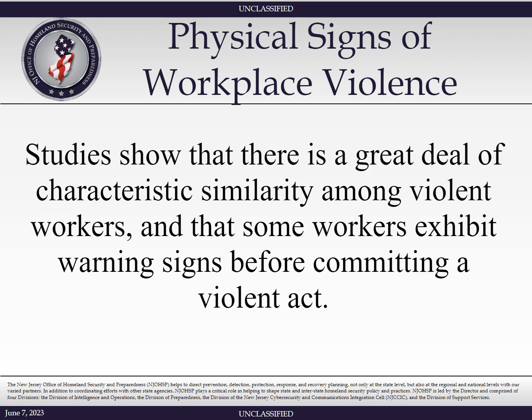Physical signs of workplace violence. Studies show that there is a great deal of characteristic similarity among violent workers, and that some workers exhibit warning signs before committing a violent act. Signs may be verbal or physical in nature, and it is critical that both employers and employees become adept at recognizing both. The following is a list of some physical signs consistent with incidents of targeted workplace violence.